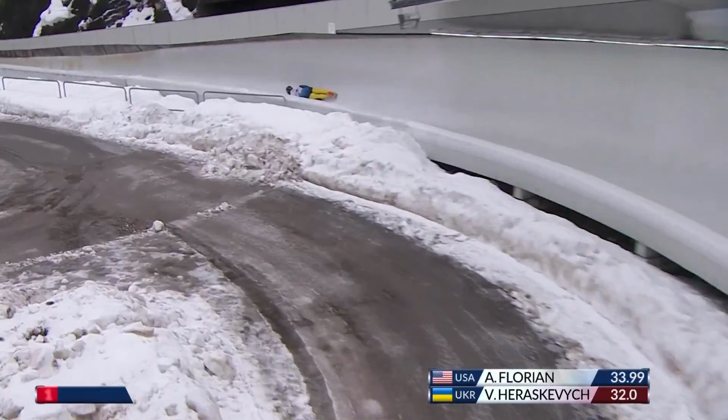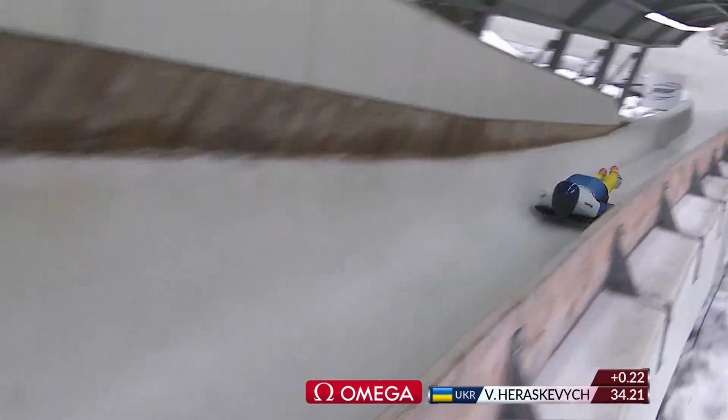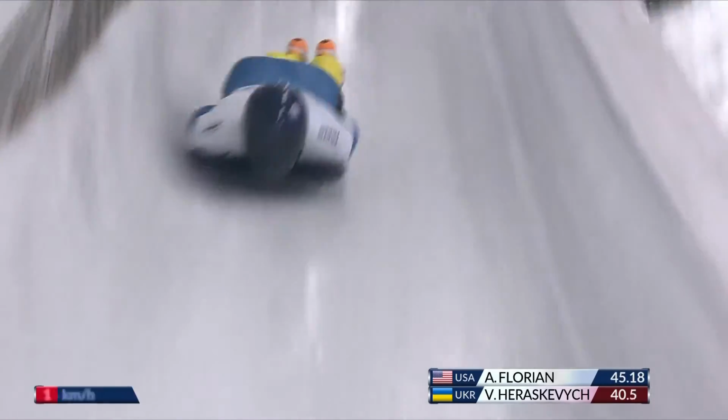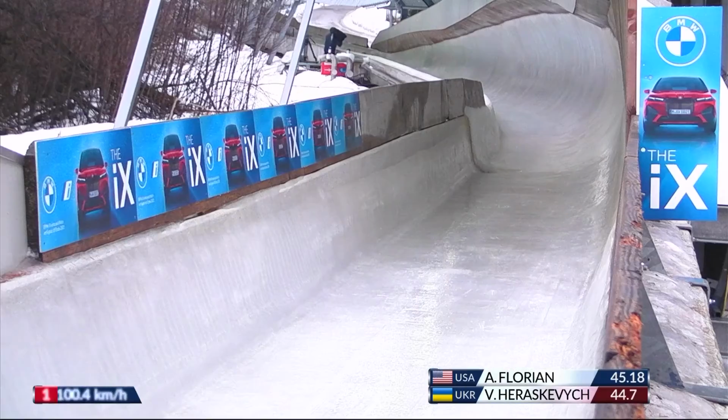Best back in the day. Kreisel. Yeah. Still is. Still using the same venues. Garmisch is gone. It was a natural track, but Vlad getting close.